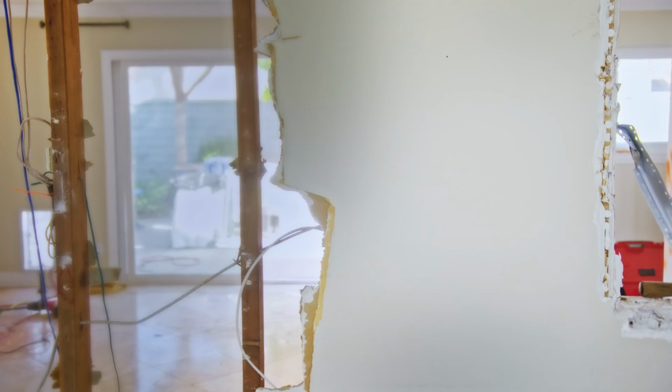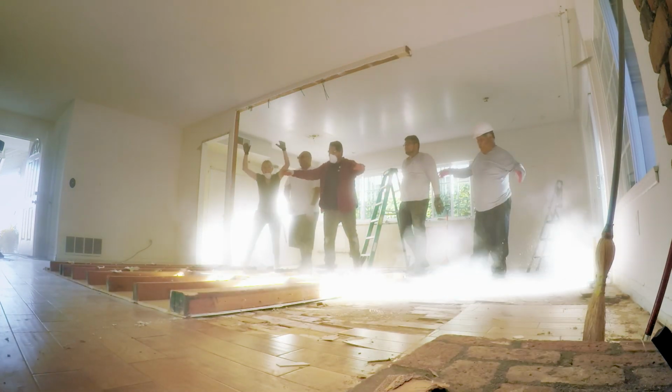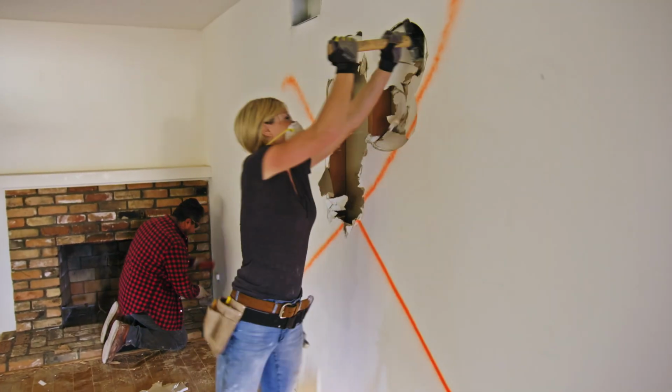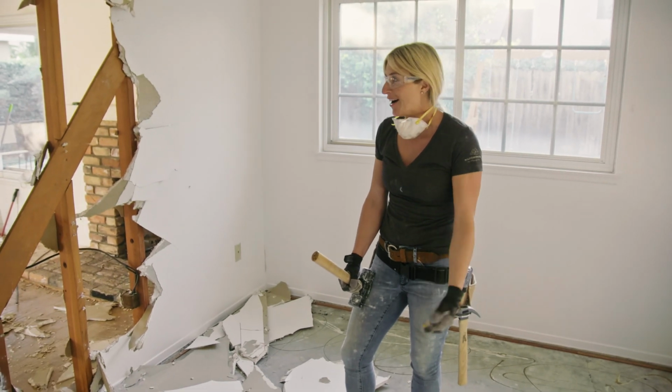I love taking down walls when it makes sense. Nine times out of 10, when I'm rethinking a kitchen and trying to make the floor plan work for a family, I end up taking down a wall. Push! Yeah! Usually it's opening things up, making it bigger, and making room for all of the appliances and cabinetry that families need. And this is gonna be a really nice big open house.